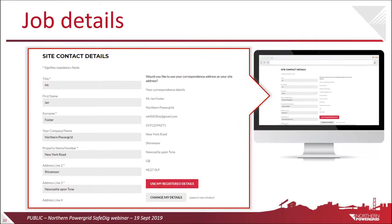We ask for site contact details. It's important for the works that are going out and how our records are being used. If there are any queries about when the information was requested, the site contact details, if there is an issue, then we can record those details and ensure that should an event happen, we've got a register of when requests were made for our SafeDig plans.